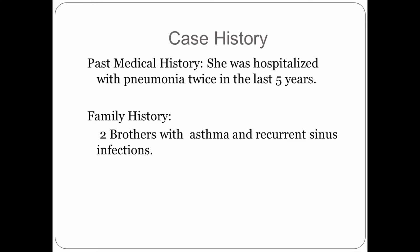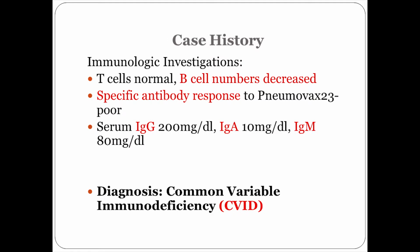On lab evaluation, so you did a CBC with diff, it was normal. You went in, you did a lymphocyte subset. Your T cells are normal, but your B cell numbers are decreased. Specific antibody response to Pneumovax is poor. What does this mean? So what happens is, when we're doing the evaluation, we look at baseline pneumococcal antibody titers. You can order this at any lab, Quest, LabCorp, whatever else you have out here. You're looking for the 23 serotypes at baseline, okay?